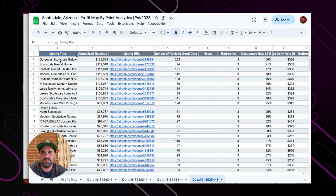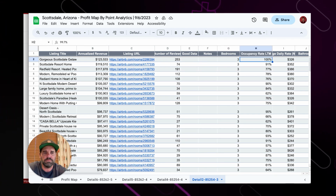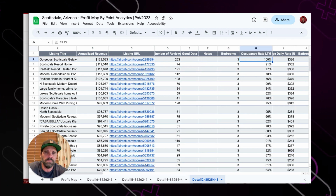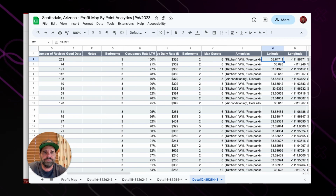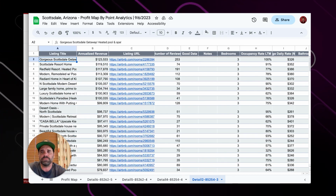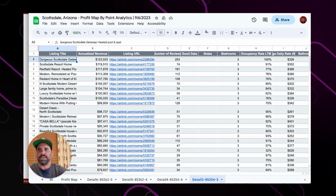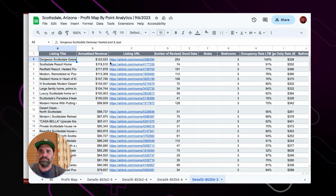These are the same bed count and zip code as mine. So 3 bedrooms, occupancy like 100. So this one could be bad data. Let's check it out. It tells me the average rate, some of the amenities that I need to compete with. So these are the top properties. My goal is always to be in the top 80%. So I'm not going to click on this one because this seems a little far-fetched, but this one right here.